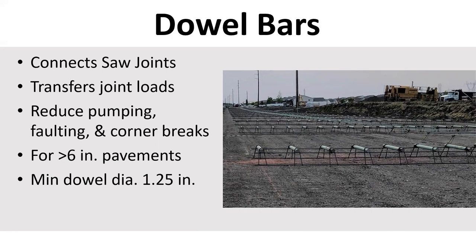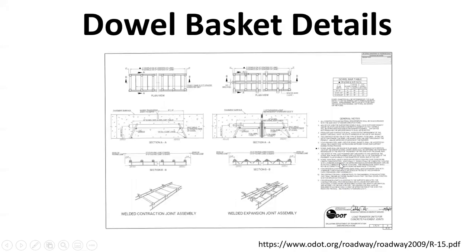So they came back with dowel bar retrofits, where they went in and cut these little bitty slots to put the dowel bars in because they had so many problems. That was really common back in the 90s. And so now you just have these jointed plain concrete. That's the design now. It works a lot better than not having any connections at all.